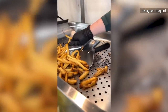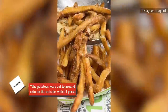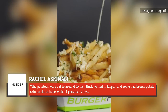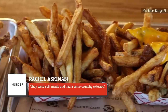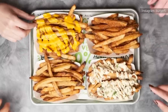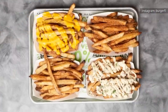Rachel Askenasi, who reviewed BurgerFi for Insider, says that the fries arrived at her table salted and hot. She comments, "The potatoes were cut to around 1/2 inch thick, varied in length, and some had brown potato skin on the outside, which I personally love. They were soft inside and had a semi-crunchy exterior." On the downside, Askenasi also writes that the fries didn't retain their flavor, turning cold and stiff within 30 minutes.